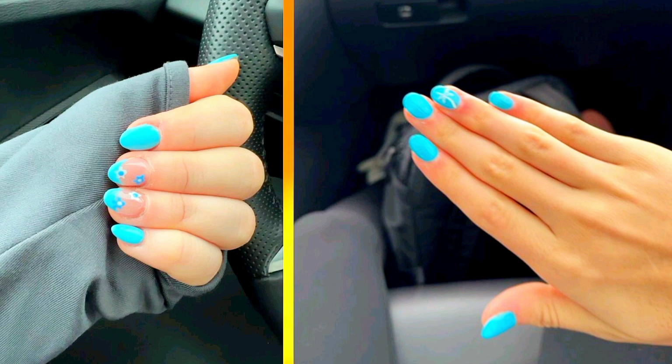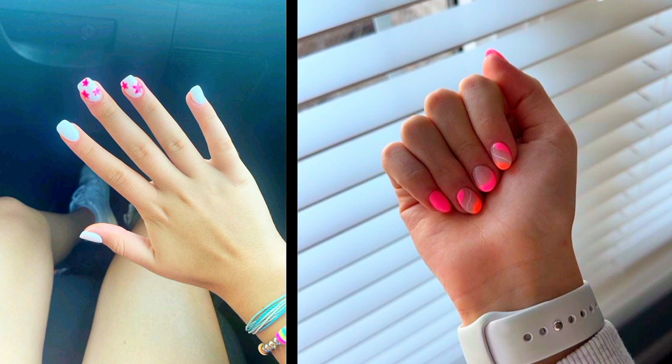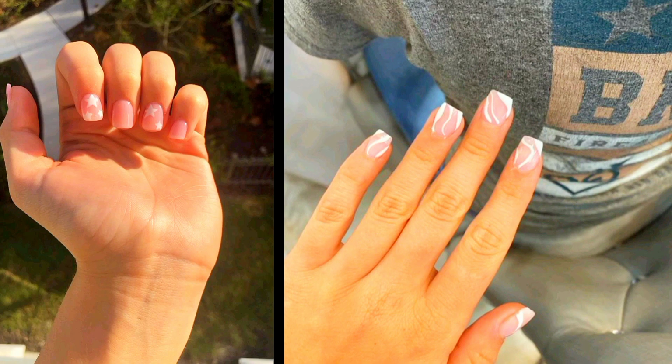Alright, let's get started. Designing nails can be a fun and creative activity for 11-year-olds, allowing them to express their personality and style. Here are 6 nail designs suitable for young tweens.